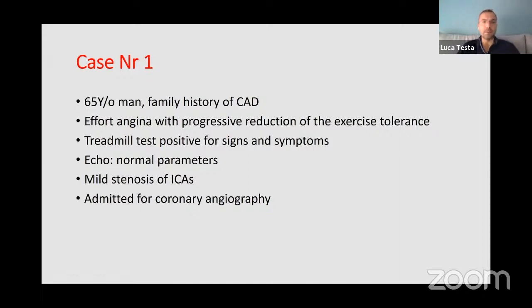Anyway, that's case number one. A 65-year-old man with family history of coronary disease, with angina and progressive reduction of exercise tolerance, and a treadmill test positive for both signs and symptoms. Echo normal parameters, nothing special. Mild stenosis of both internal carotid arteries, and then admitted for coronary angio.